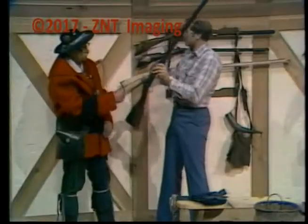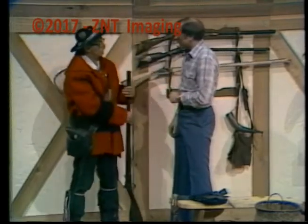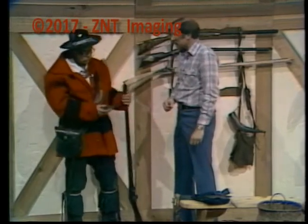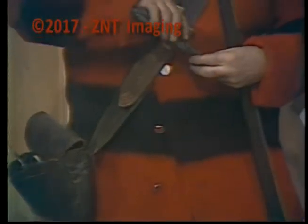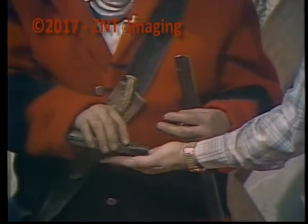How about doing that for us? Load this up for us. We can. I assume you don't want it loaded, really. Not with a ball or any pellets. In this pouch you would have everything you need to load it with. This is a typical old original powder flask made out of horn. The charger holds about 2 grams, which would be a light 20 gauge load. You put a little powder right there. And that's black powder.